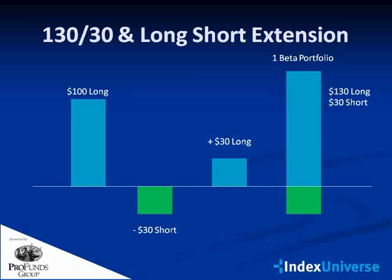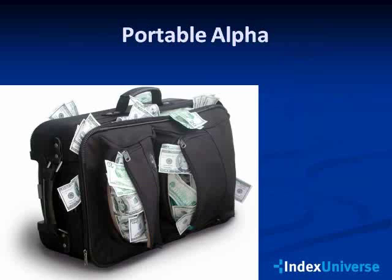And if her analysis was right, she'll profit both from the excess investment in those 5 good stocks and from the decline in those 2 bad stocks. And she'll generate a return greater than she would have if she'd only invested her $100 in the long portfolio.